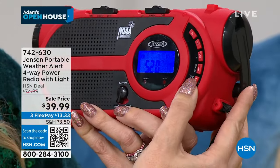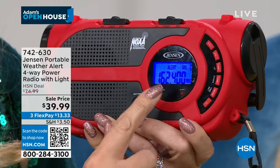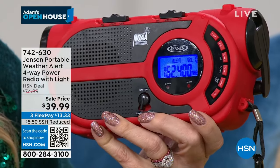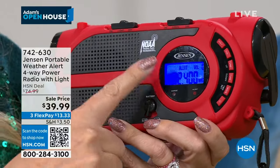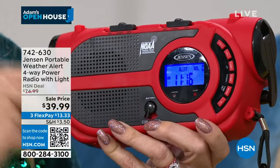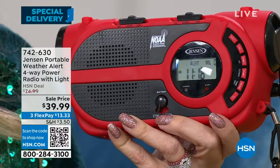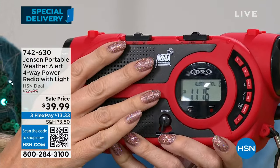Now, I just want to show you one of the other little modes right here. See where it says alert? I'm not sure if you can read that. In alert mode, your family can peacefully sleep through the night and it's totally silent. But if dangerous weather occurs in your area, it's going to give you an alert that lets you know. It's a speaking voice that tells you what the weather conditions are like, so it can wake up your family in case of that emergency. This is a brilliant, brilliant idea that everybody needs.